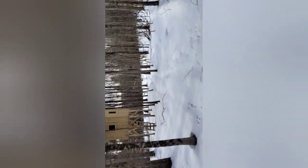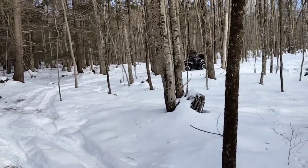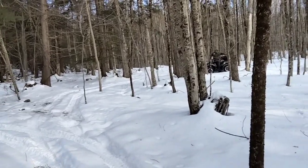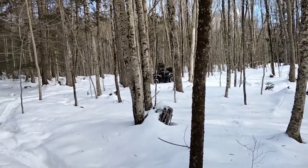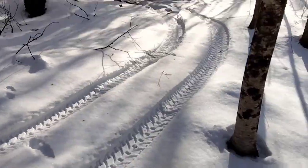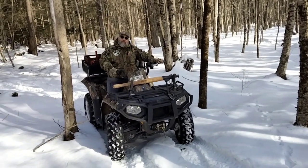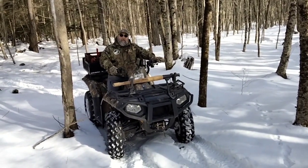That track right there looks like a bobcat track. Yeah, I might have a bobcat running around here too. I got fisher tracks and I got a bobcat track. Oh yeah. What's that? The cherry tree and the inch-cutter we were looking at the other night is pretty big. Yeah, it is.